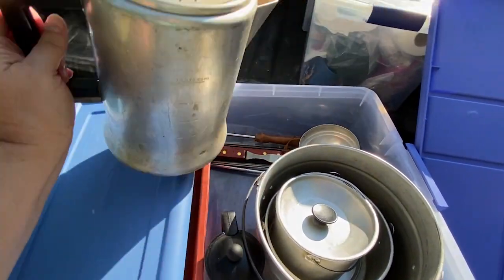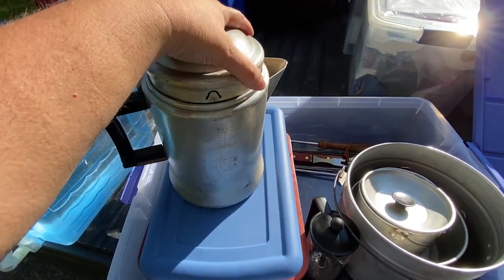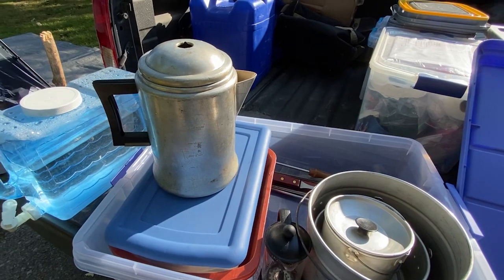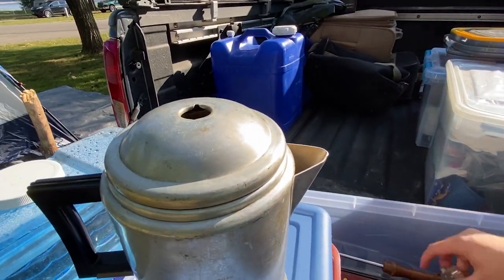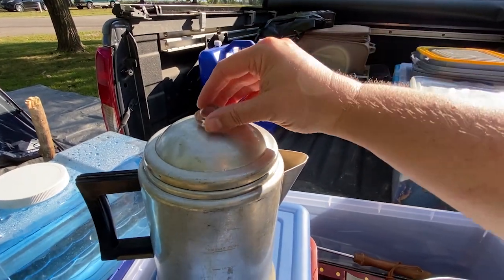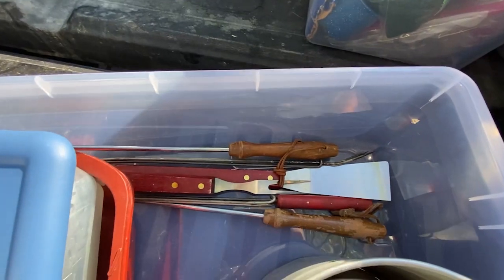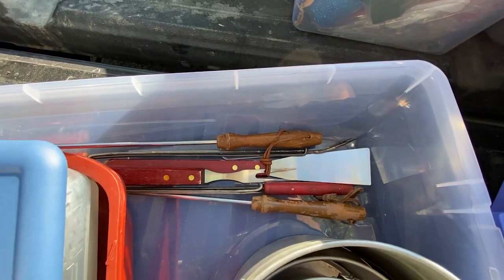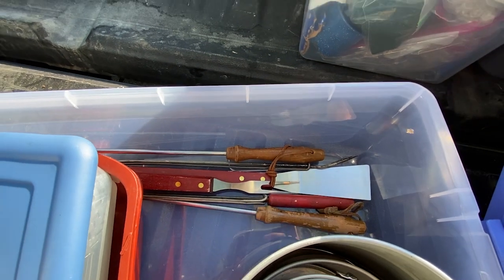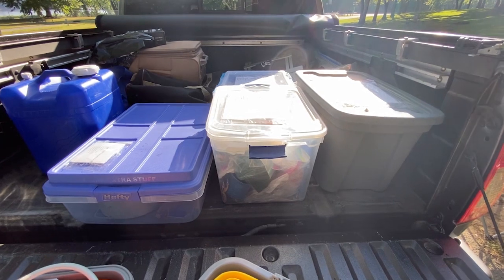This is the percolator, and we use it all the time. We'd use it mostly to heat water. My cap came off, and this was also from my childhood camp kitchen. And down there are those long things. So if you build a campfire and you want to cook over a campfire, you got tools, and this is for coffee. See, he just grabbed the paper towels out of that one.